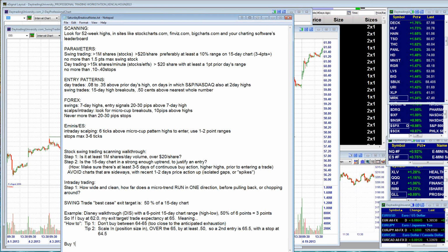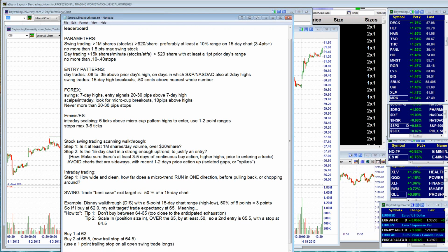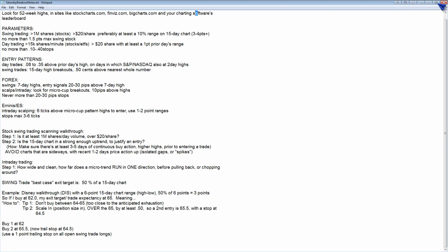So if I buy one at 62, and if I sell it all at 64 to 65, good, I made a few points on a swing. But if it keeps running on up, then I buy two at, say, 65.5, and I put the trailing stop at 64.50. Then use a 1 point trailing stop on all open swing trade longs. And again, you can extrapolate that for any market that you trade, but that's kind of the mechanics of the trade, or at least how to do it. Okay.